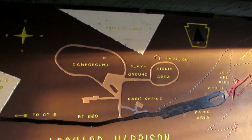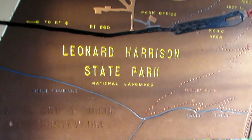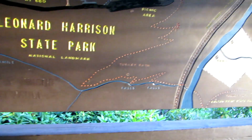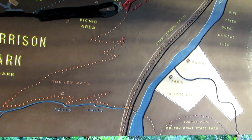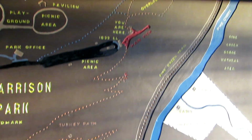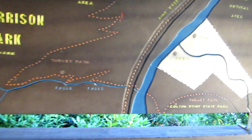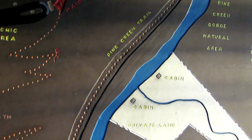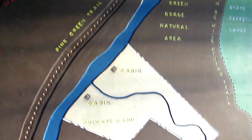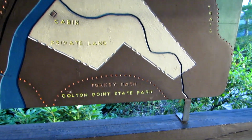This is a map of the state park. It's a pretty neat looking little map. That turkey trail is pretty hard, trust me. We have done it. There's the Pine Creek Trail, and across the river is the Colton Point State Park.